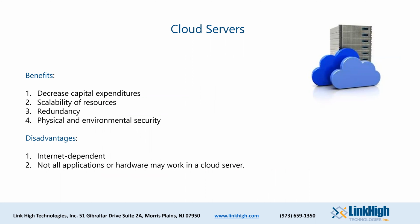Benefits. A decrease in capital expenditures. Traditionally, when you buy servers for your office on-premise, you're buying servers every time it's end of life, which is traditionally 5 to 7 years per server.